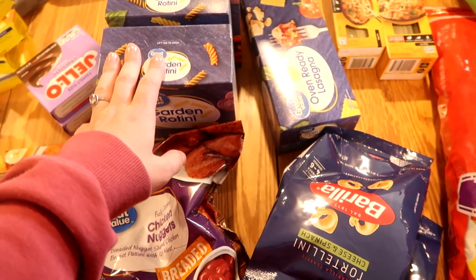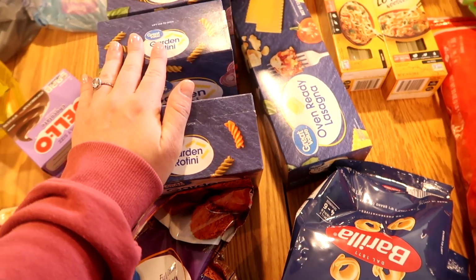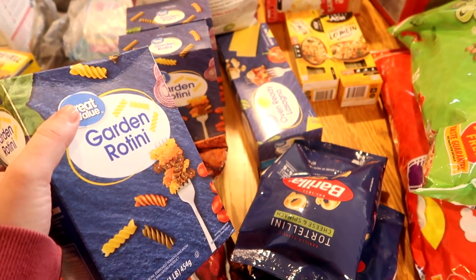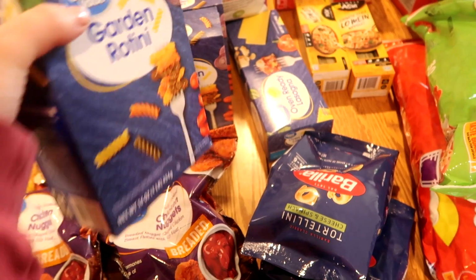I decided to stock up on my rigatoni, however you want to say this, pasta. This is the kids' favorite pasta for pasta salads. I talked about this last month. I got 2 boxes, bought 3 more.